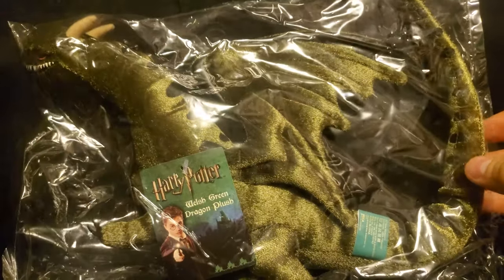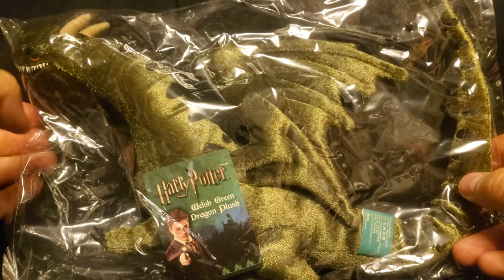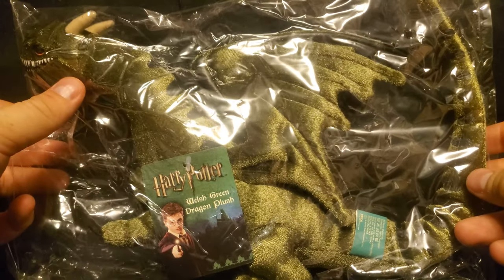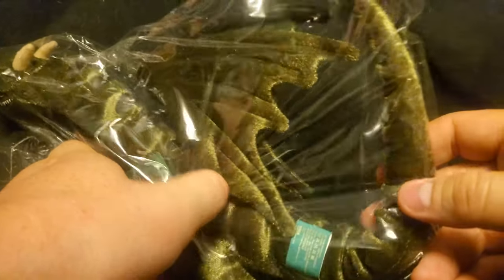Yeah, dragon plush. I am not a huge Harry Potter fan. I read the first four books. I just could not get into the fifth book. And then a couple years went by and I just went, wait a minute, this book series is stupid. Sorry, that's just my opinion.